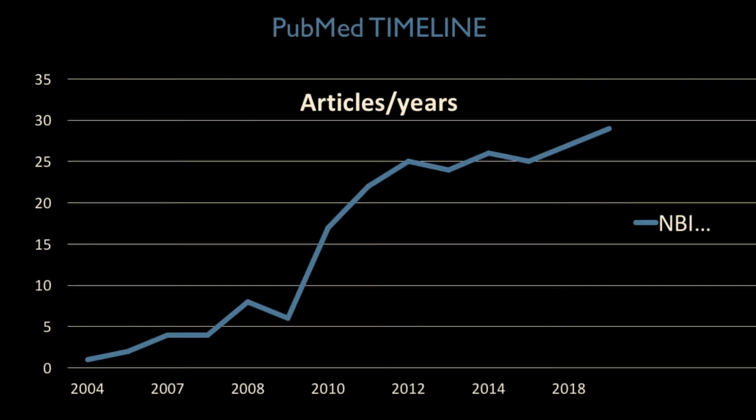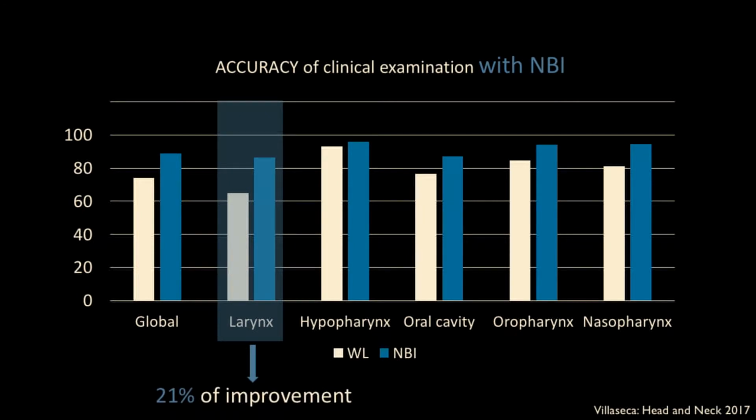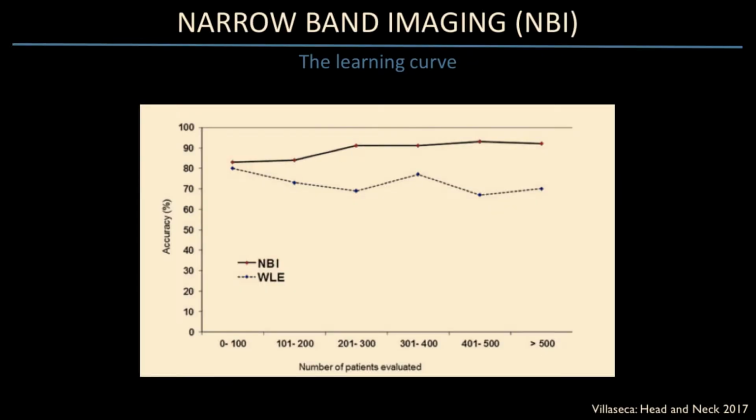So in the last decade, we observed an incredible increase in the number of papers about the role of NBI in head and neck cancer. In all sites of the head and neck, we observe a higher accuracy compared to standard white light endoscopy. But we have a bigger improvement in the larynx, where we have an average of 21% gain in the diagnosis of neoplastic lesions.